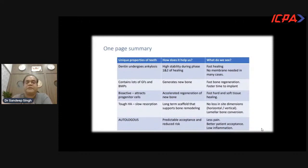And what we see is fast healing, no membrane needed in most of the cases, unless you are doing a horizontal or vertical augmentation, a large defect. You have to contain the graft material, so the membrane is required. Fast bone regeneration, faster time to implant, fast hard and soft tissue healing, no loss in the dimensions of the site, horizontal or vertical. Lamellar bone conversion, less pain, better patient acceptance, and low inflammation. So overall, the scenario is wonderful. Win-win situation for the doctor and for the patient.